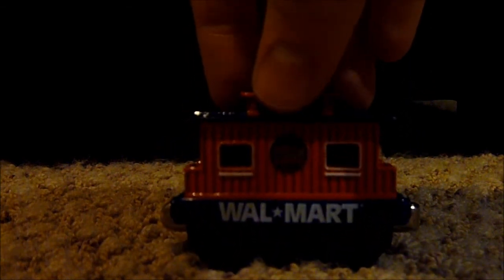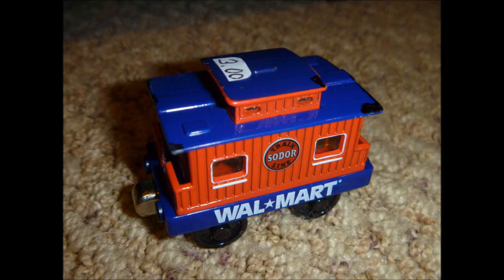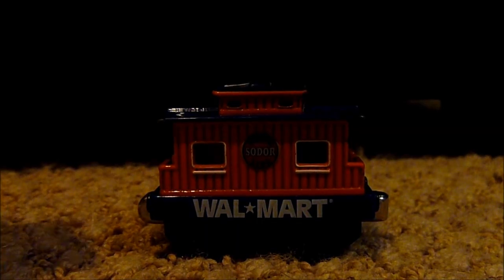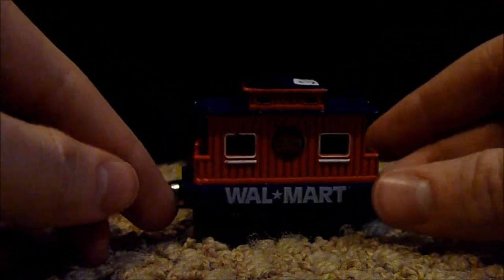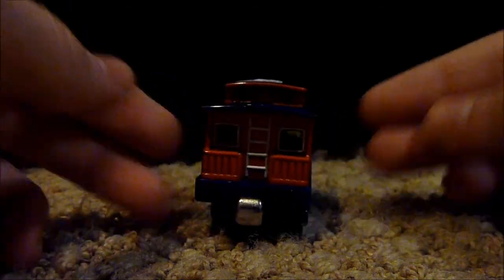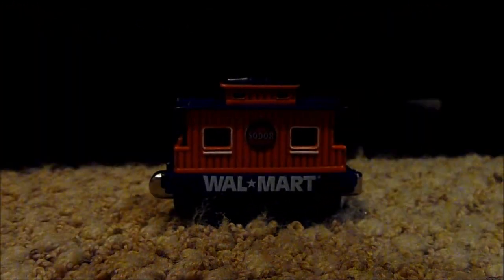First up is a rare and hard to find item which had caught my eye, and this is a Tigalon Walmart caboose, and it cost me $3. As we take a look around this little caboose, it looks to be in pretty good condition, and I have to admit that this thing is such a rare item, since long ago it was in the Walmart stores and it was exclusive to it.